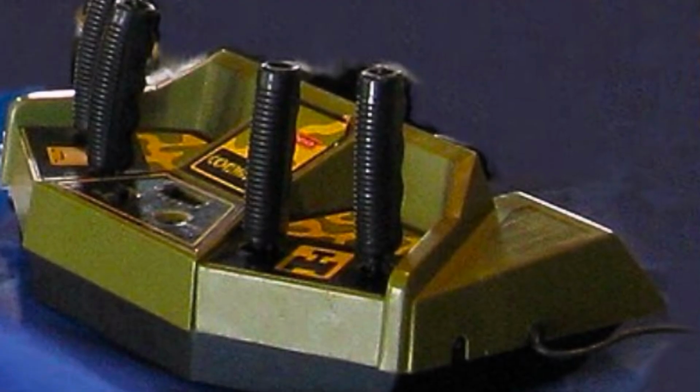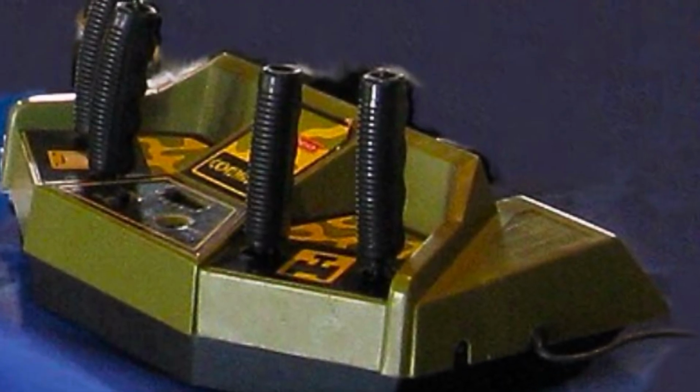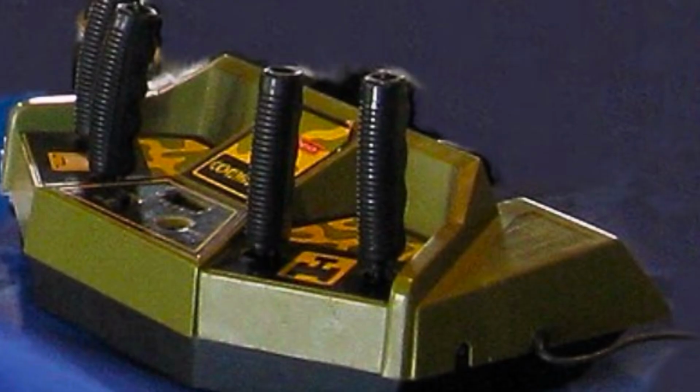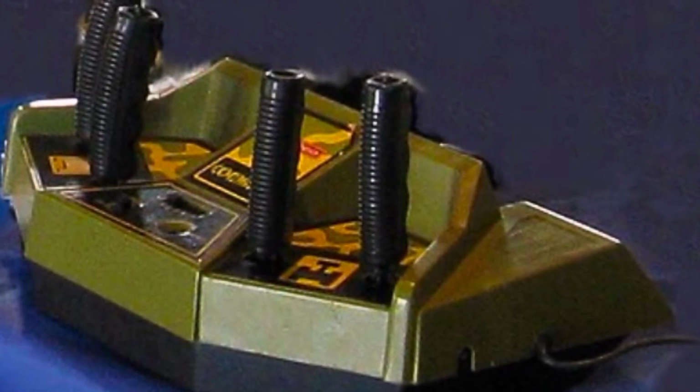Oh my god, this thing looks awesome. It looks 10 times better than the other goddamn consoles. It looks so cool. It kind of reminds me of Master Chief from Halo.